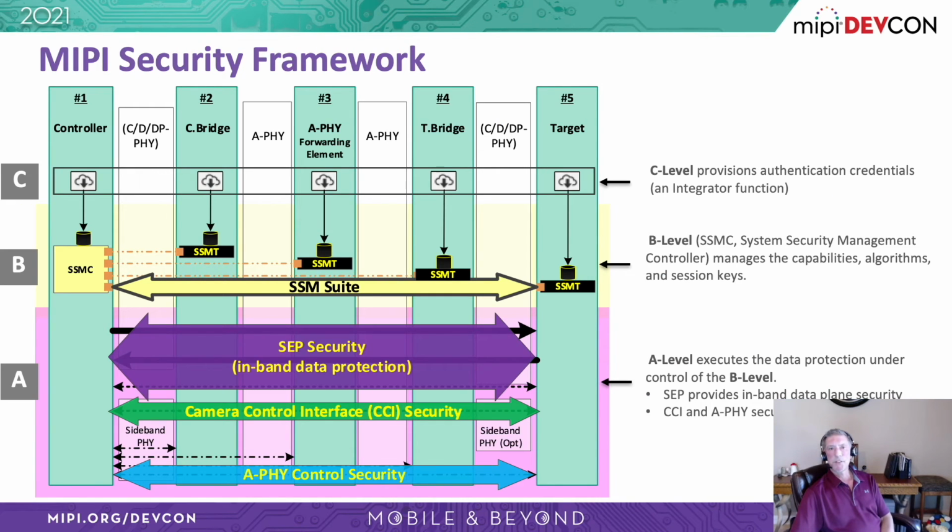Here we show the MIPI security framework, which we often refer to as the ABC model. So here we have the 1 to 5 model jointly with the ABC model. At the top level, the C level provisions authentication credentials. This is an integrator function. Imagine this as a USB stick pushing down keys into each component. It can also be automated over the air or over Ethernet connection as desired by the integrator. It's currently out of spec in the MIPI set of specifications.